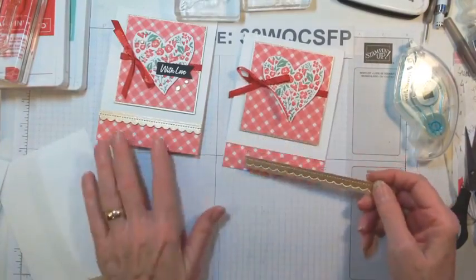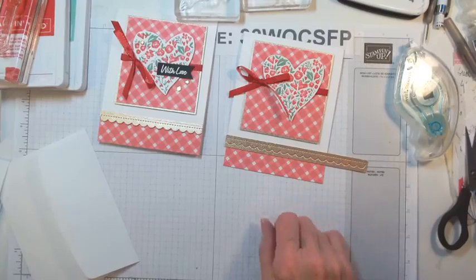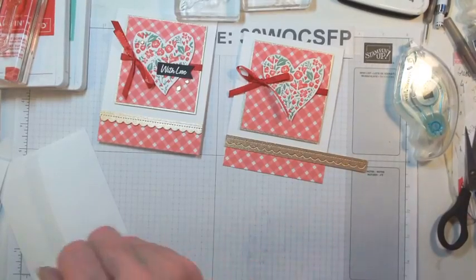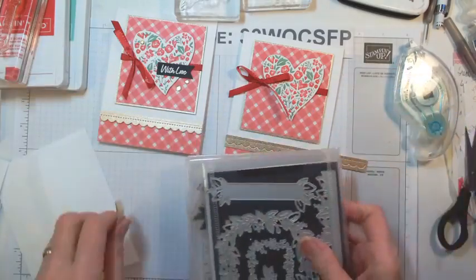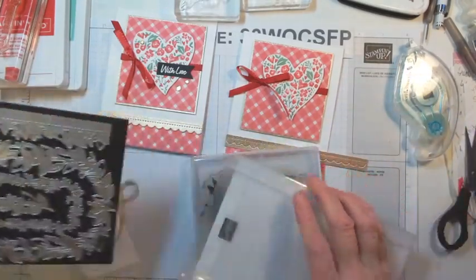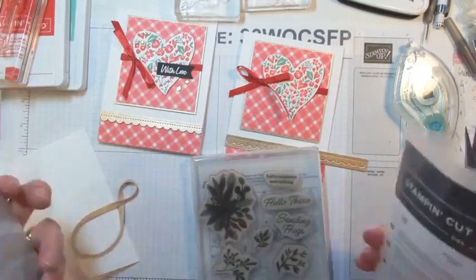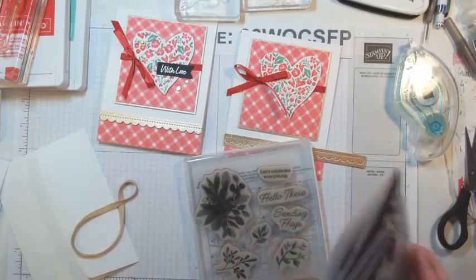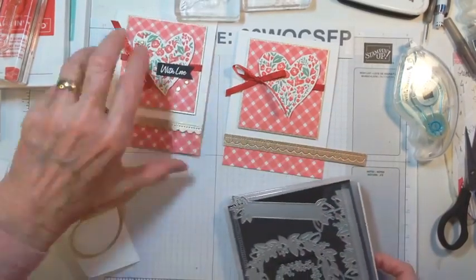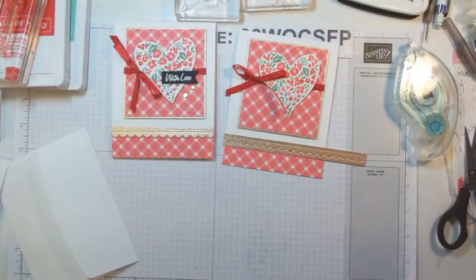I forgot to talk about this detail right here. This is cut with a die from the Eden's Garden. And you're like, what? That's kind of what I did when I saw this. I lie. Maybe it's not cut with Eden's Garden. Didn't I make myself notes? I did not. Okay.